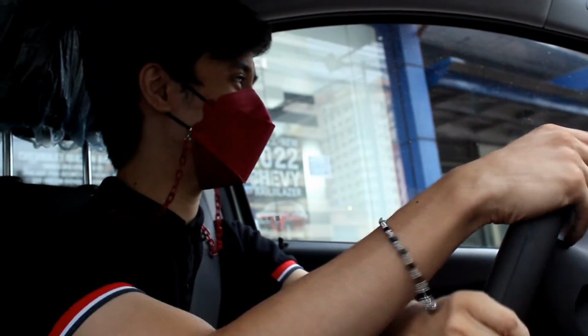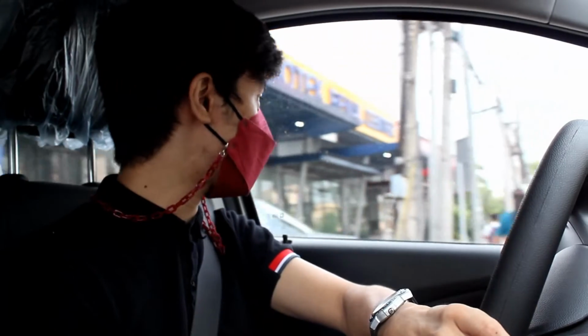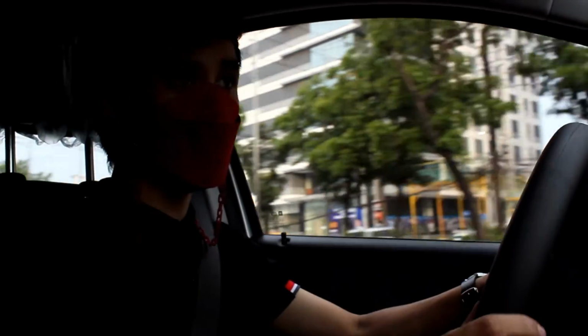I literally said in my Trailblazer review I wanted to drive a Chevrolet Spark. Little did I know Chevrolet Quezon Avenue had a demo unit. So driving this 2022 Chevrolet Spark CVT. Okay, so far so good. The steering is really light, and like all my reviews, let's explore it.